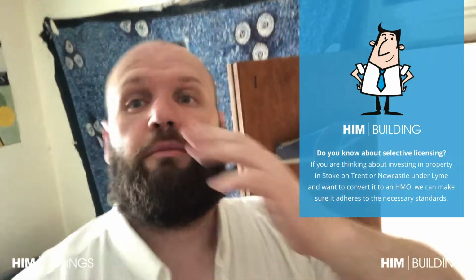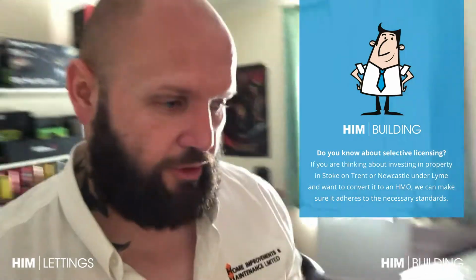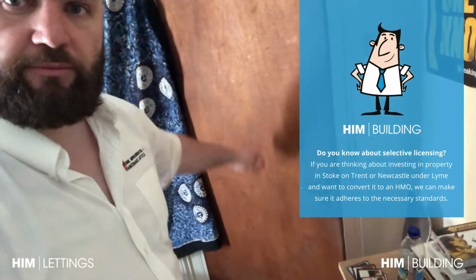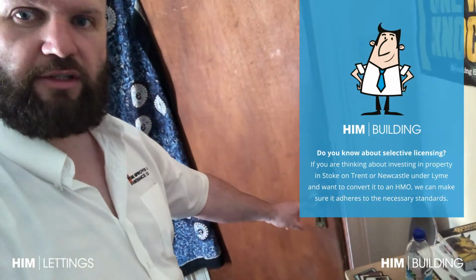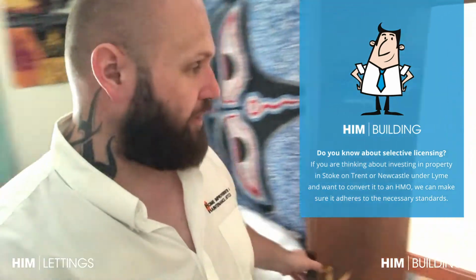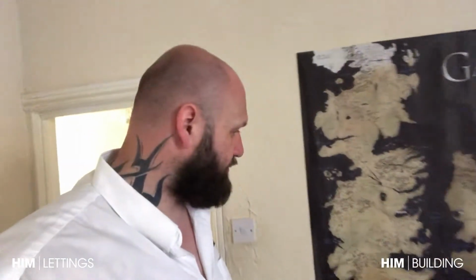Someone's taken the battery out because it's obviously been beeping. So, probably not best. No thumb turn locks, no fire doors. So, that's something that needs to be done. There's no damp on this property, which is a rarity.